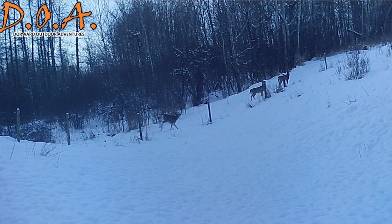Those cameras as well, I could go out there. I was out there yesterday. It was minus 33, but I just couldn't stay away. It was one of those weekends where I'm like, I need to be out here. I need to check the trail cams. I want to see if any of them have dropped yet.